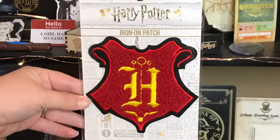So this is, I'm assuming, just Hogwarts, and then it has the goalposts in there. This is actually pretty cool. I might try to iron this on my Gryffindor Letterman jacket that my husband got me because I'm that big of a dork. So I actually really like this. And I like that it's the Gryffindor colors. I'm assuming that this is house specific. So yeah, I actually really like this.